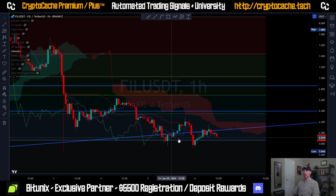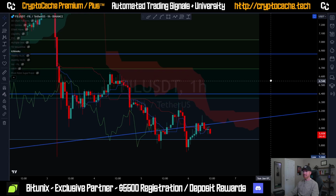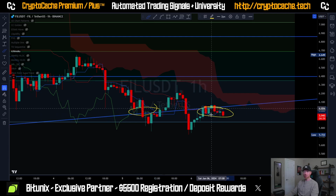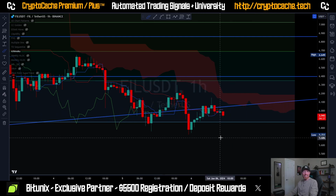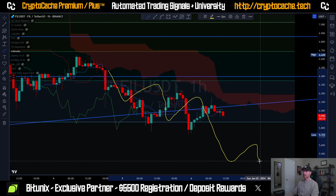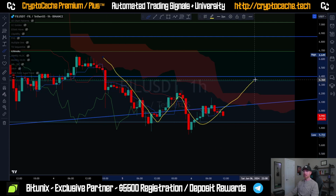Looking at the Ichimoku cloud, we're still below the cloud, so this is not fantastic, but good news is if you have a short position open, you should have closed it by now. So we have a lot of confirmation letting us know a short position is no longer viable. Most coins cannot say that right now. Okay, so the fact that every other coin has just been doing one of these, Filecoin's doing one of these. This is actually a good sign.